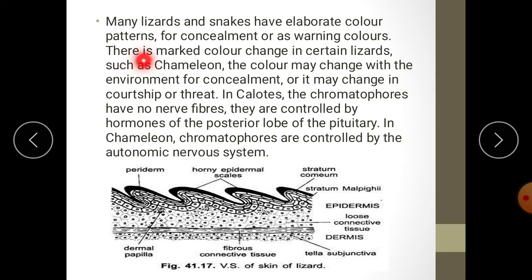There is marked color change in certain lizards. For example, chameleon, the color may change with the environment for concealment. If they are present among the leaves, their body is green in color. If they are present on the tree trunk, their body color is dark. So for protecting themselves, for hiding themselves from their enemies, they develop different color.